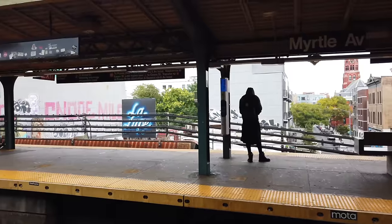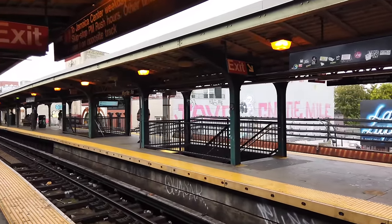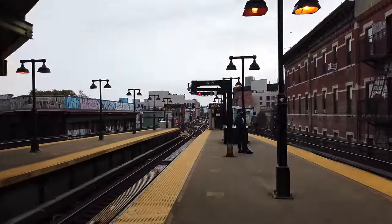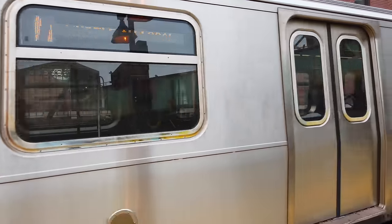Okay, so that's on the weekends. Oh, I see, because when it's skip stop, it's in the middle, right? Yeah, skip stop, it stops here, but there's no skip stop, so the J train will stop on the same platform as the M train just stopped on. So, okay, let's go to the end of the platform. Bye, M train.